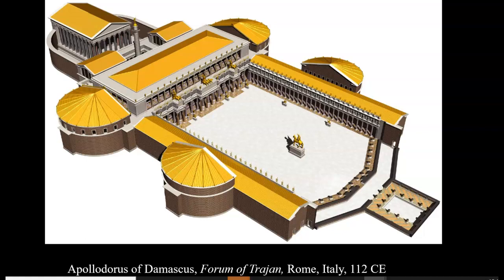Now we know about forum design as we looked at in the module on Pompeii. We know that a forum is like a town or city square, right? And typically you would see a long square, and at the end of it, one would find a Capitolium. Now, in this new forum of Trajan, he's changed things up a bit. And at the end, we no longer find a Capitolium.